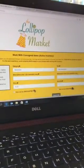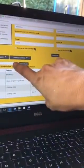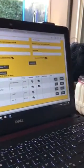Hit submit, and then all your items show up down here, and you can always edit them, and you can do a filter if you're looking for something, or if you only want to see the last items, the last 5 items, you can click on there. Like I said, if there are any questions about categories or things that are accepted, go ahead and email me. Otherwise, that's pretty much how you enter your items.